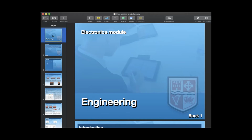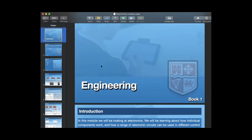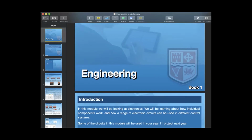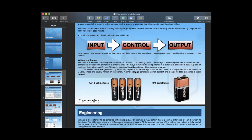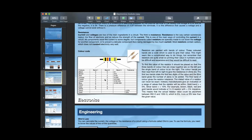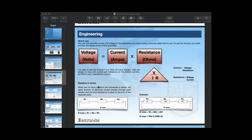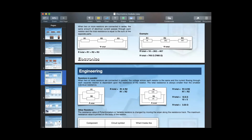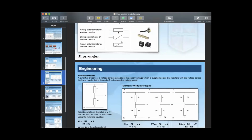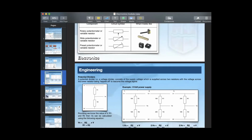So using Pages, you can see if I just scroll down here, all I've done is use the tools within Pages to produce a more visual resource for the students to work through. Now, I've also put together with the resource a workbook for them to produce the homework on. Okay, so using the same sort of theme, we've now got homework questions which they would work through.